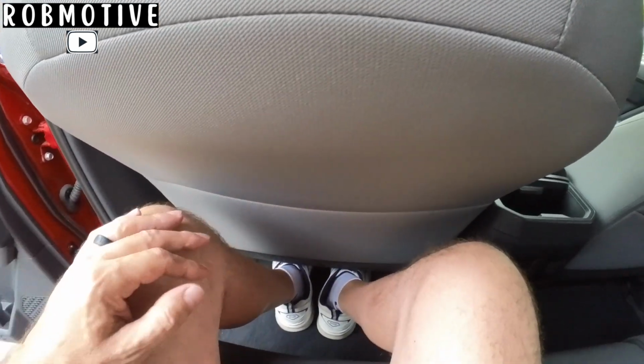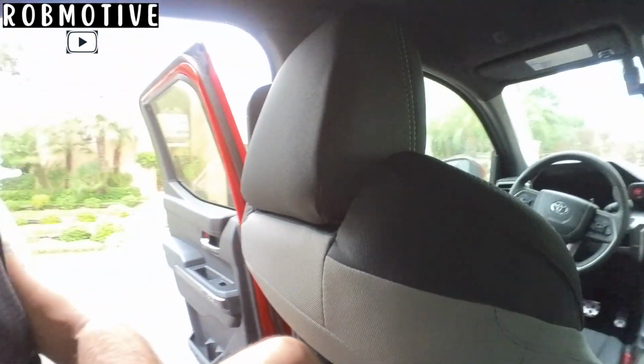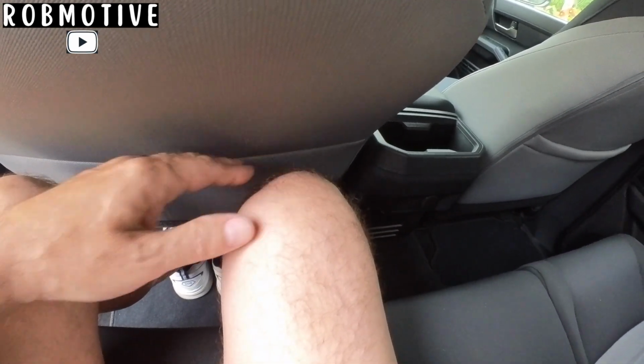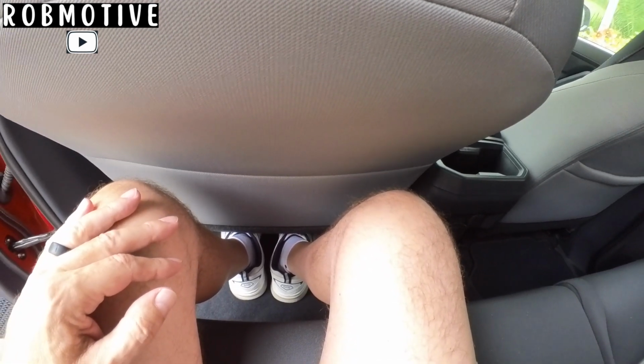Now, I could slide right up against the back. Right now, my lower back, you can see here, is right up against the back seat area. Not a very comfortable ride. Now, my knees, when I'm like this, are maybe an inch or an inch and a half away from the seat. So we do have a little bit more space there.